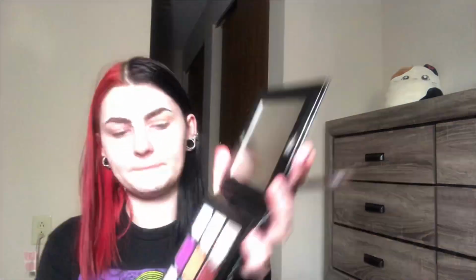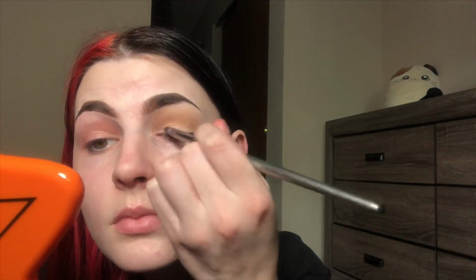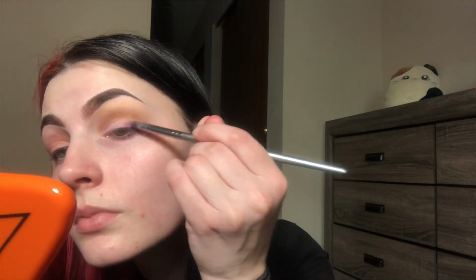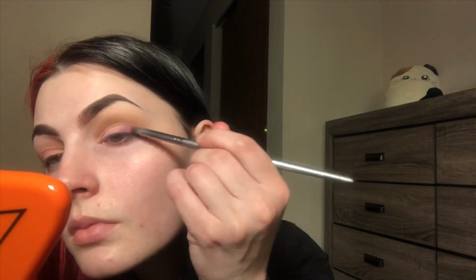But I finished blending that up. Now I'm going to be going into the shade Exposed, and I'm going to put that on the first half of my eyelid. It's a very, very pretty light lilac shade, and you have to build it a little bit, but that's okay. It's just such a light color that you have to build it to get the full pigment. Now I'm going to the shade Controversy. Now I'm going to blend that from my outer eyelid into Exposed, and I'm going to meet those up so they blend nicely.